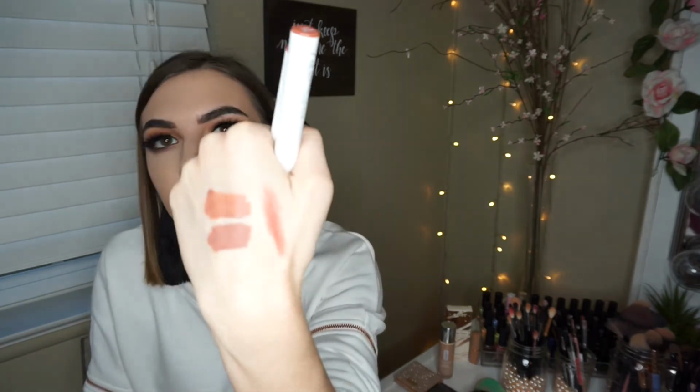I promise you. And we have the Lippie Stix. This is an ultra blotted lip. This is supposed to be for your no makeup days. So when you just want a stain to your lips, that's what this is for. You can make it obviously have coverage. That's it right there. But if you just put it on one coat, it's pretty sheer. Ultra blotted lips are $5.